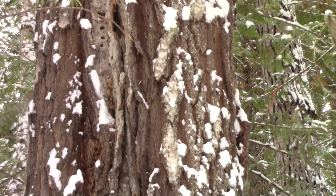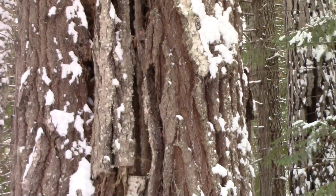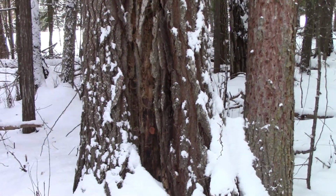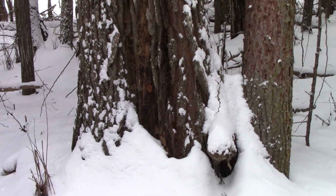There it is. Aspen. Specimen on its way out. And there you have it. A quaking aspen.